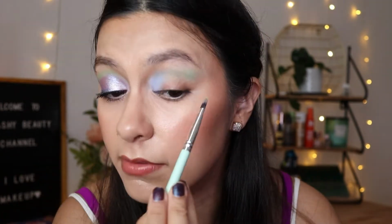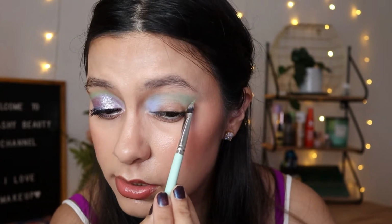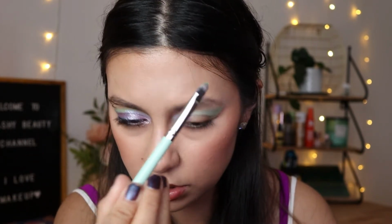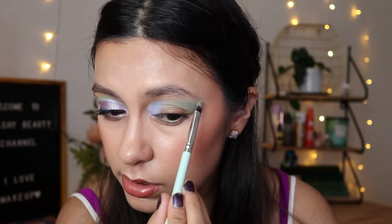So my bad, guys. Before we jump into the shimmers with the two palettes, I'm gonna get that green shade I just used, and I have to define it right here, kind of do like a graphic liner. I just go like that. So it's really easy. Just like that. And I use a little rounded pointed brush. This is from Luxy Beauty. And yeah, just like that.